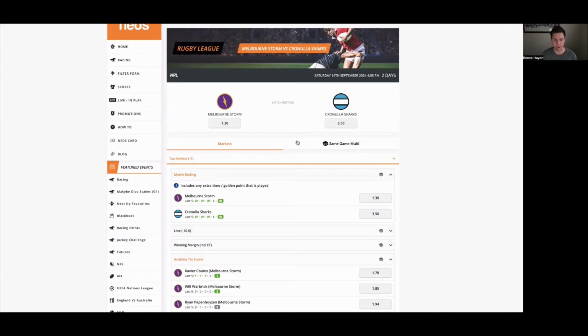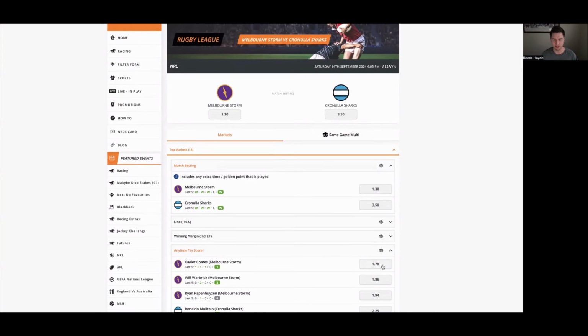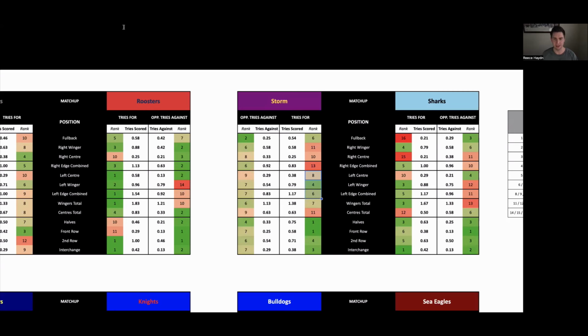Over on Neds or on Ladbrokes, they're both the same. You get $1.78 for Coates to score a try in this game. And it is largely due to the fact that he's very consistent at crossing for a try. And I expect, due to the strength of their left edge, the Storm will be pushing their attack that way. And the Sharks' defense on the left edge is slightly worse than it is on the opposite side of the field. So all signs point to the Storm pushing that way.